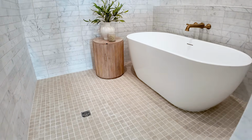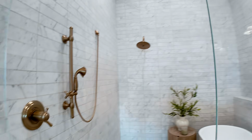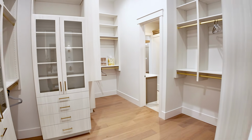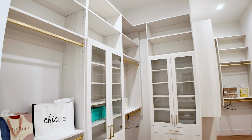And it's all self-contained within this wet area. So any splashing that might occur is just going to go right in the tile and down the drain. And then we've got the custom closet over here. And this is what really did it for one of my clients who's about to build with this builder, just how large this closet was. She absolutely loved it. This is what she was looking for.